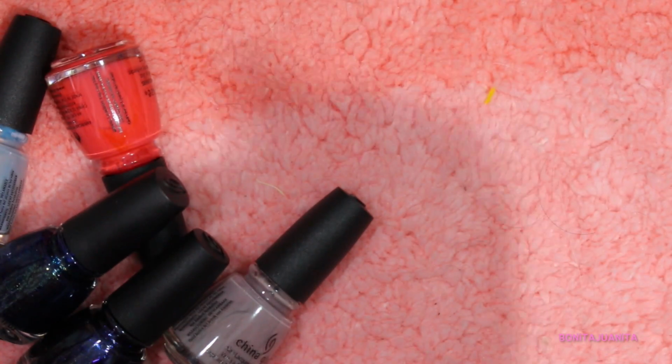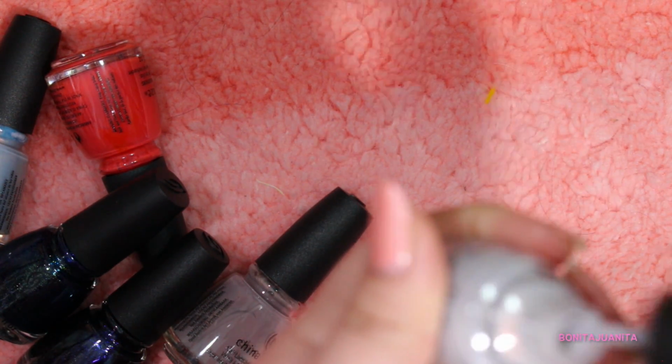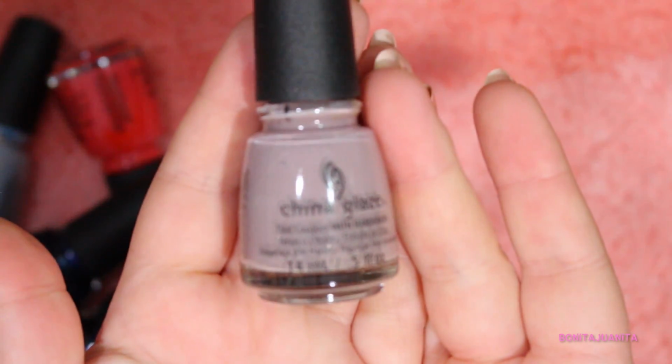Here is another light baby blue with a shimmer running through it called Snow Way. I'm gonna look real quick at the formula before I truly give it the axe. This one looks really sheer. I'm throwing it out. I don't want it. This one I'm probably gonna keep.